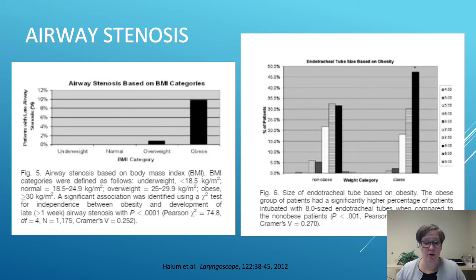So, a little bit about obesity and stenosis. Obesity is an epidemic in the United States. Unfortunately, but not surprisingly, obesity is significantly correlated with increased late postoperative complications, and in this case, airway stenosis, with a rate of nearly 10% for obese patients, as opposed to less than 1% in non-obese patients.